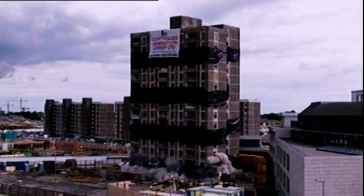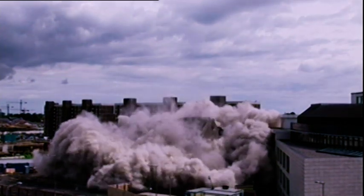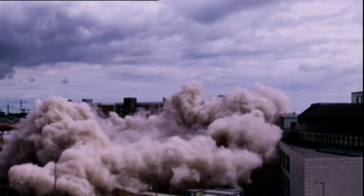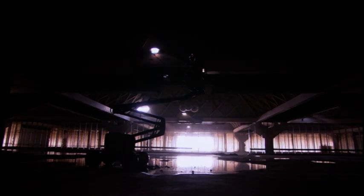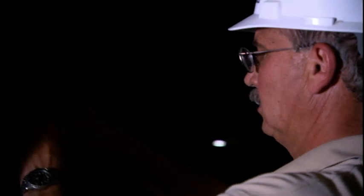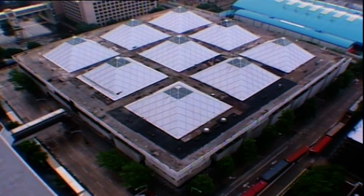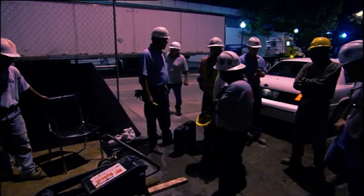Walking away, one of the most experienced teams of apartment building blasters on the planet is satisfied to know that another high-rise has bitten the dust. Back in Charlotte, North Carolina, Steve Pettigrew wishes he could smell the dusty wreckage of this massive convention center. Tomorrow morning, he'll get his chance. It's 5 a.m. in Charlotte, North Carolina.